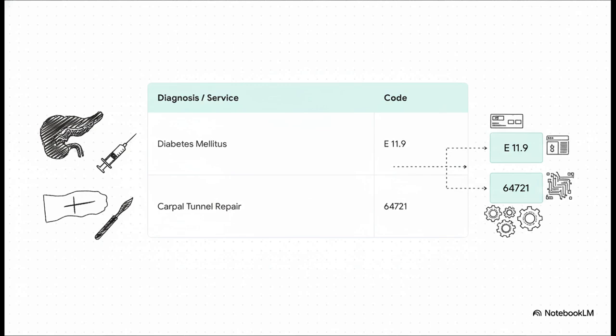And here's what that looks like in the real world. A diagnosis, like diabetes mellitus, gets translated into the code E11.9, or a surgical procedure, like a carpal tunnel repair, becomes 64721. Every single thing, every condition, every procedure, every service gets its own unique code.